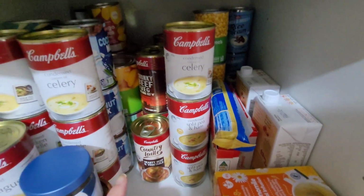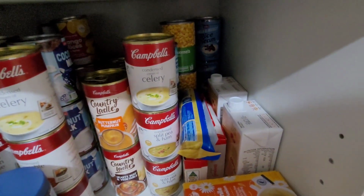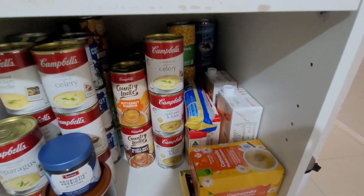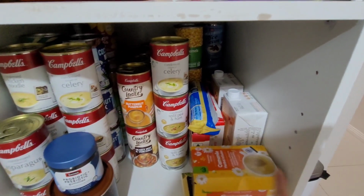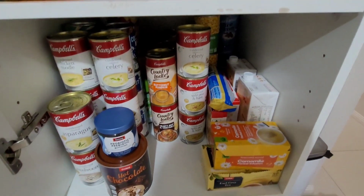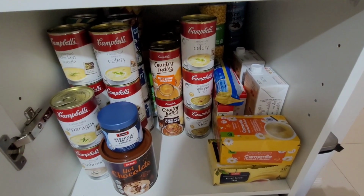And at the back, I've got some canned fruits as well. And this pretty much is my update for the Prepper Pantry haul, and I've just got some oat milk there, but I'm going to show you guys what I'm going to be adding to my pantry in the next clip.